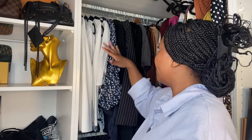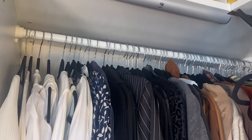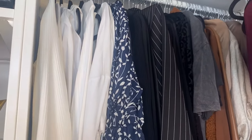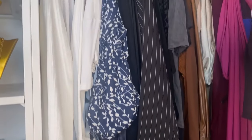Already, I'll do a close-up so you guys can see there's much more space in between the hangers. I even feel better looking at it. I didn't remove a lot, but the little that I removed, oh, amazing. Let me show you guys. As you can see, there's much more gaps and space on the hangers. It just looks much more fresh and clean.